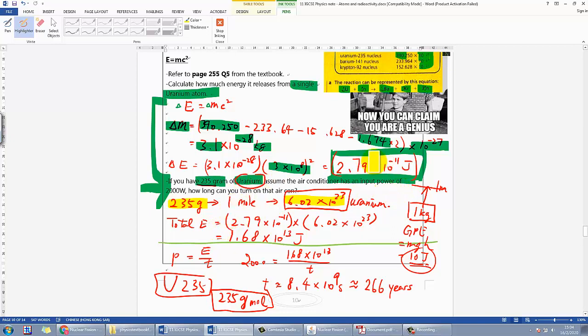So what I mean is, since this is the energy for one single reaction, if you have 1 mole, that means 235 grams of uranium, then you could multiply by this number, because this is how many uranium you have. At the end, the energy will be 1.6 times 10 to the power of 13 joule, and that will be much more. Think about that. Again, in terms of mass, it is not a lot of uranium.